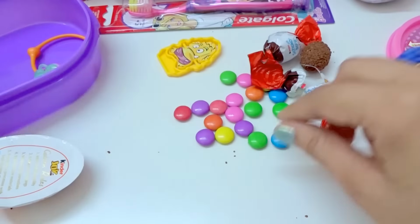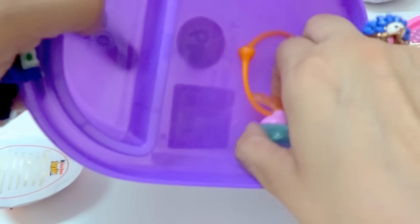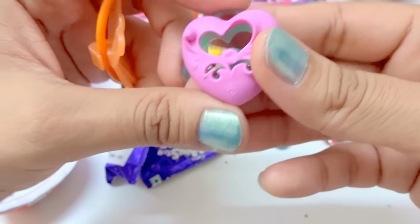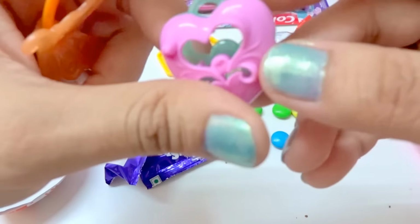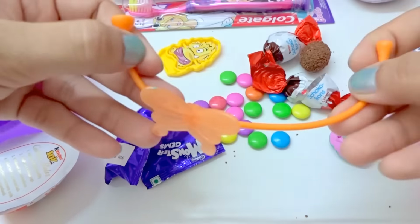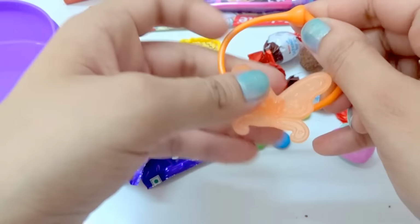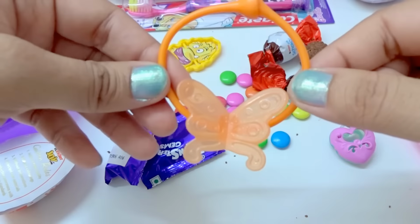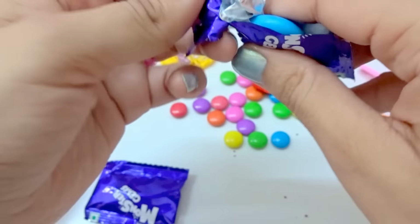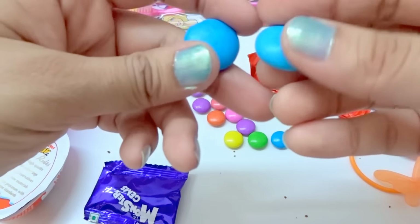So many colors. And inside we have two packs more. Yay. And we have two surprises. We have pink color from this side and green color from this side. And this is orange color. Surprise, a bracelet here. We can wear, we can play, orange color. And nice butterfly. Yeah, very nice. And we have two bags. What is this? We have big one candy. One is blue. And two, both are blue.